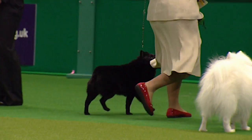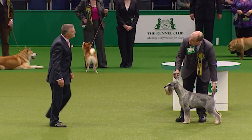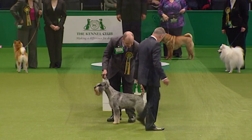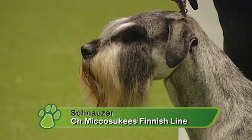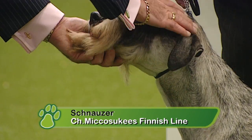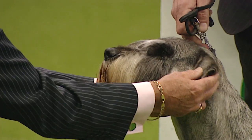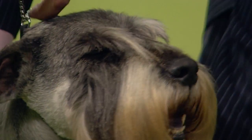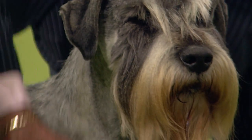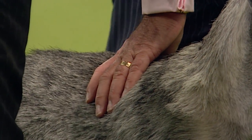The second of the schnauzers, the standard schnauzer. Today's judge was Mrs. Sarah Hatterall. She had 64 entries from 59 dogs. Her best of breed, the dog, 10556. Here we see the middle size of the Schnauzer family. A breed suitable for those who want something a little larger than the miniature, but not quite as large as the giant. A breed known in the USA as the standard Schnauzer.